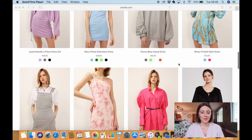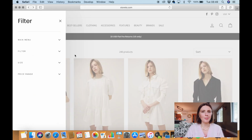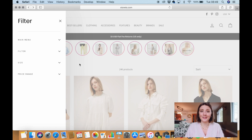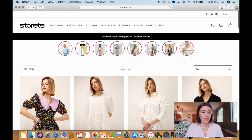So here is the site of Storets. So what I do is I basically filter a lot of things out. I am so new on the website of Storets and I can tell that you can only filter out a couple of things. So I'm just filtering it on dresses right now and then on my size. Usually I also filter out the colors that I like. So for example, I filter on the colors white, pink, blue, yellow, purple, name it, that kind of colors. And then I have a selection of the colors that I like as well. But on the website of Storets I cannot find this filter, so I am definitely not going to use that. But I did filter so that I only see dresses right now, and my size.